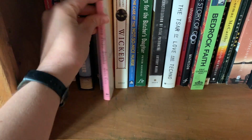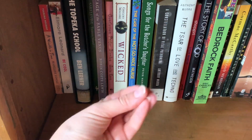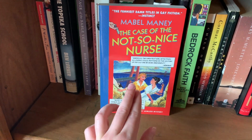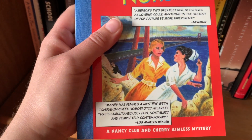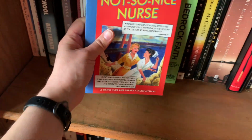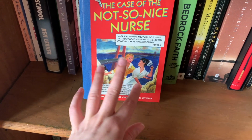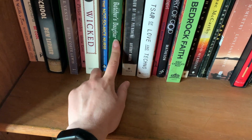I've got some more used bookstore finds, Gentlemen Prefer Blondes, Wicked, whatever. The Case of the Not So Nice Nurse. This is a lesbian romance between a Nancy Drew character and, what is her name? I forget. Cherry Aimless. It's based on a book series about a nurse whose name I can't quite remember. Maybe Cherry Ames. But anyway, it's a lesbian romance about the two of them, which sounds hilarious. This I definitely bought when I worked at Barnes & Noble.